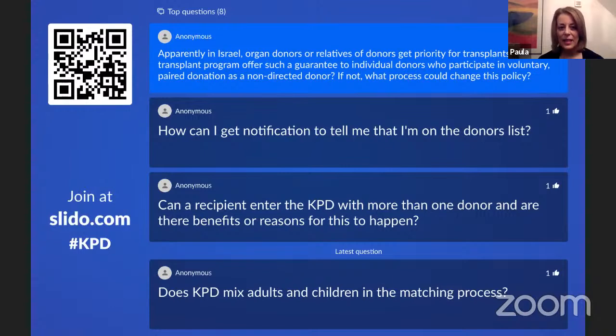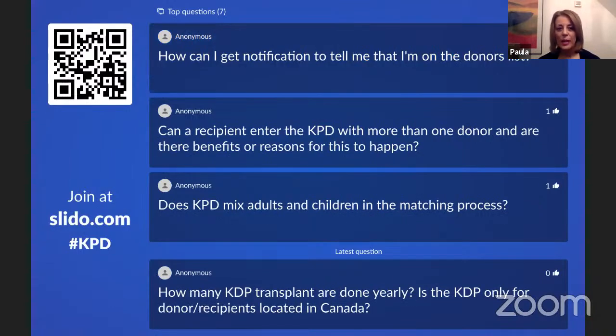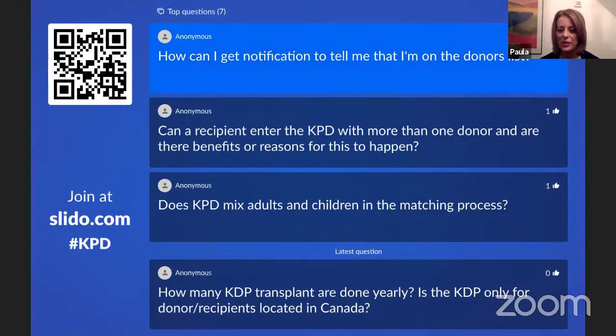So we addressed the next question earlier around notification. How do I know I'm on a donors list? Is this a question, Michael, that centers get a lot? Is there confusion around whether someone is on a list or not? From a donor perspective, no, because you would be going through the evaluation process. There's not really a donors list like there is a recipient waiting list. And once you're on paired exchange, they would have put you through the consent process to actually enter you in that. So you should always know that you're entered.